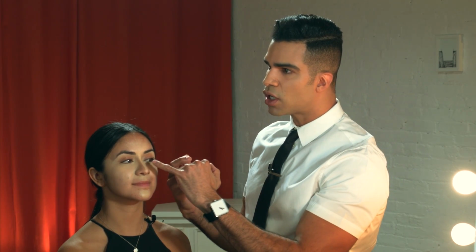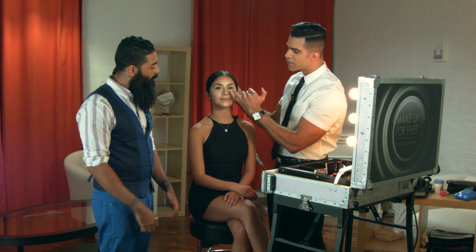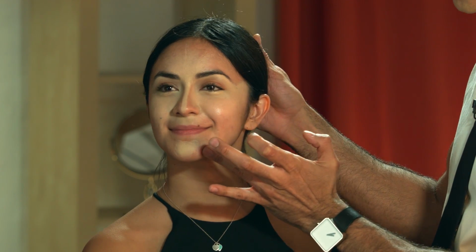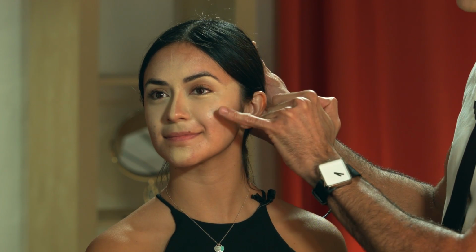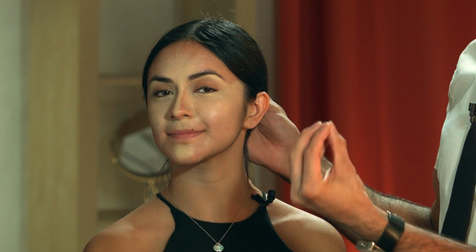Okay. That's where that kind of inner glow comes from. So I saw you take it all the way back. Yes. The whole point of that is from the inner corner of the eye all the way back to the hairline and to the top of the cheekbone. You want to bring that down. It opens up the face, which is very essential to creating this highlight, contour, and blend look and look the best that you possibly can.